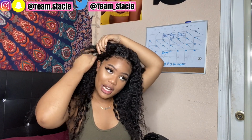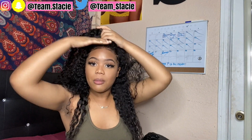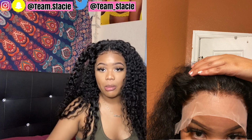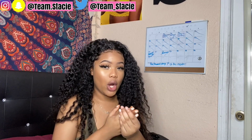So I do have goals on wearing it in those deep side parts, the kind of messy side part look. Also with the frontal, the way I laid it down, and I'll show you guys pictures of because right now it's in a middle part. I have it set to a middle part. But when I first put it on, some wigs already come in a part, so it's hard for you to do those half up, half downs.